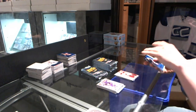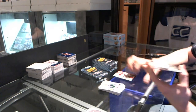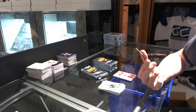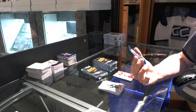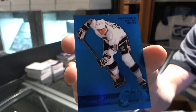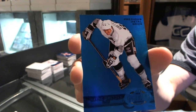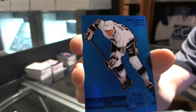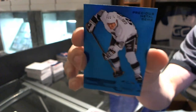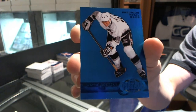Oh, there we go. We've got a Precious Metal Gems Blue, numbered 16 of 50 for the LA Kings, Wayne Gretzky. And of course, on this card, the live feed would break. That's okay, it just means I get to hold it up longer for those of you on YouTube. PMG Blue numbered to 50 for the Kings, Wayne Gretzky.